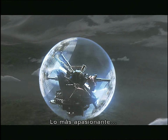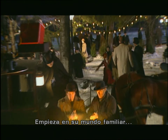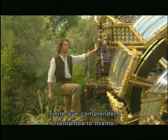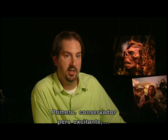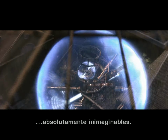For us, visually, the most exciting thing was illustrating this process that the character goes through. He starts in this world that he's familiar with and trying to burst out of, and then ends up in this world where he can barely understand what's going on, and he's got to try and make sense of it all. So we really tried to do the same thing visually. Start off with a very conservative but exciting look, and then really get into a world where the audience is just being bombarded with these images that are just too fantastic to imagine.